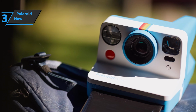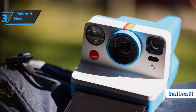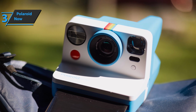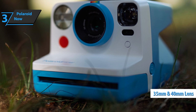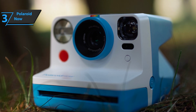Also included in the mix is the dual lens autofocus system, making it easier to get sharper and more detailed photos. An autofocus lens means users don't have to manually focus on the camera lens to get a clear shot. It works regardless of whether the camera activates the flash during shooting. The device has two lenses of 40mm and 35mm, which are automatically selected depending on the distance of the target.